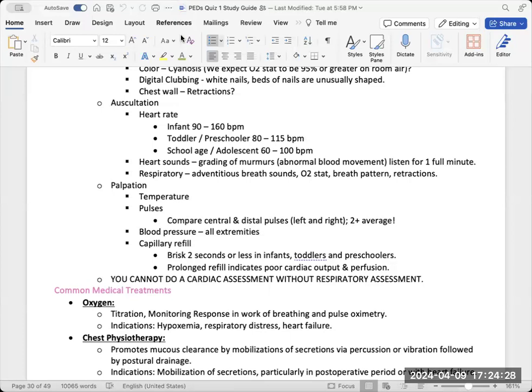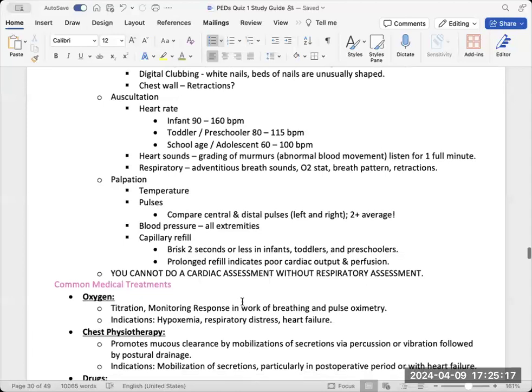You cannot do a cardiac assessment without a respiratory assessment. And that's because, as we're seeing with these symptoms, if you have a cardiac abnormality, they're also at risk for respiratory infections and respiratory retractions and adventitious breath sounds because they are also becoming hypoxic, right? And some of this is going to be due to some of the abnormalities in those shunts. Some of them may or may not close, which is why there are respiratory complications. So if you're going to do cardiac, you have to do respiratory. Sorry, that's my fault. I read it wrong.